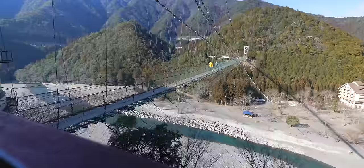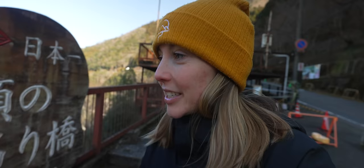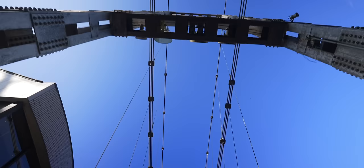So this is called Tanizen no Tsurubashi, I think is what it's called. But anyway, it's probably the largest suspension bridge I think I have ever seen. It's massive. I hope it comes across in camera. It's so big. And the platform to walk on isn't that big at all. It's not that wide. And it's got these big gaps down the side of it.